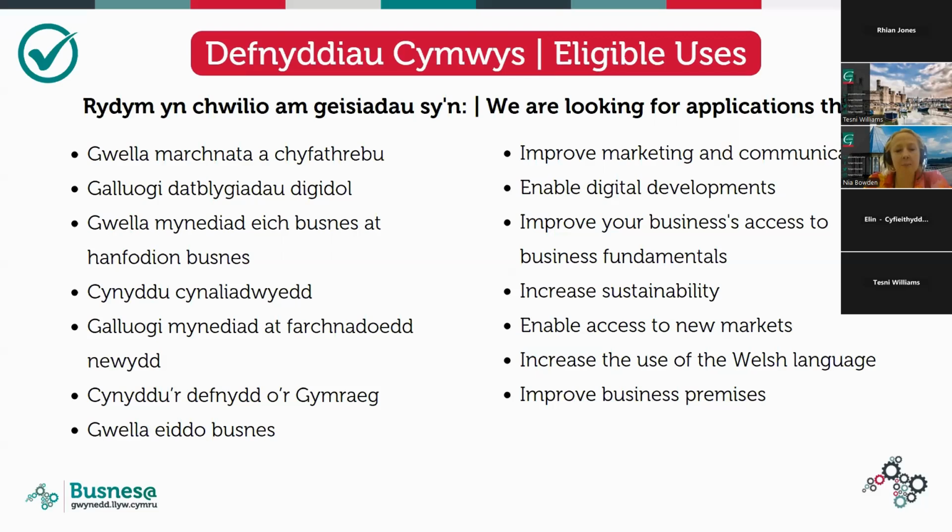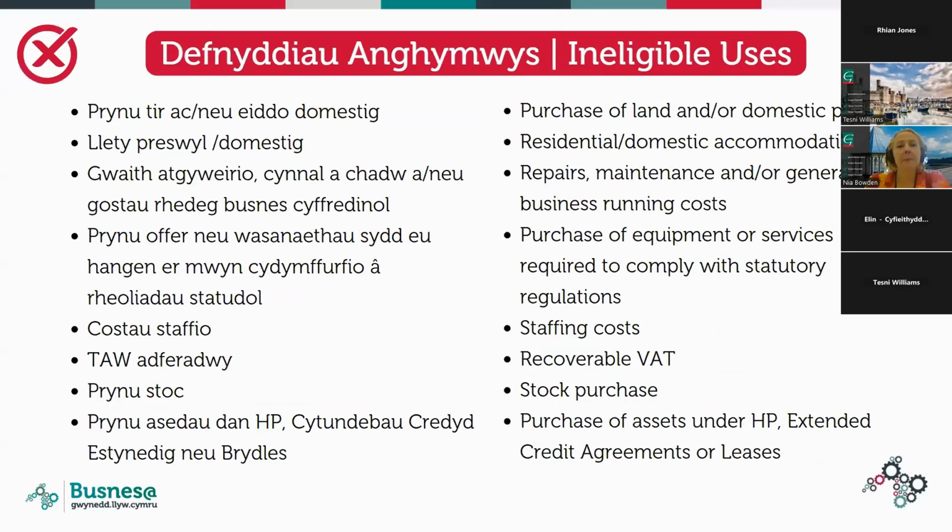In terms of improving business premises, this is important for you to understand. If you want to improve your premises through this fund, you will have to explain to us how that is going to improve your business resilience. It's not just a matter of improving the premises in order to improve the premises. There's a need to improve the premises in order to improve the business, and there's going to be a chance for you to explain that through the application process.